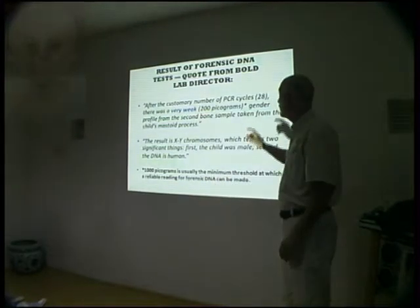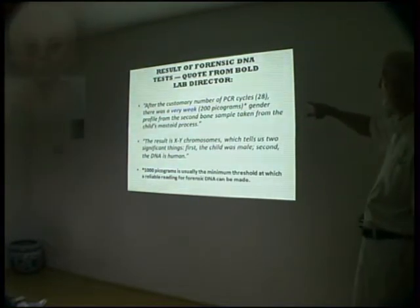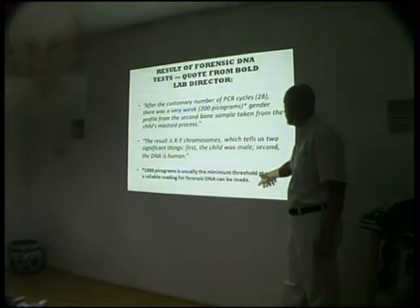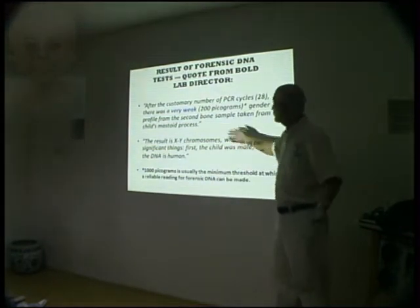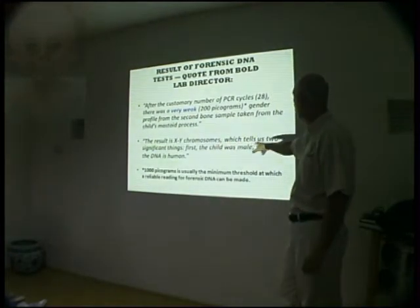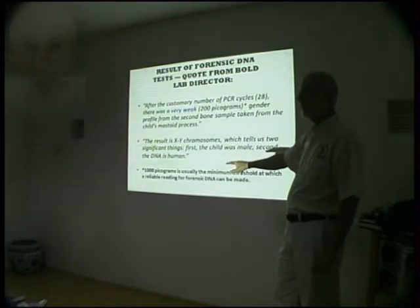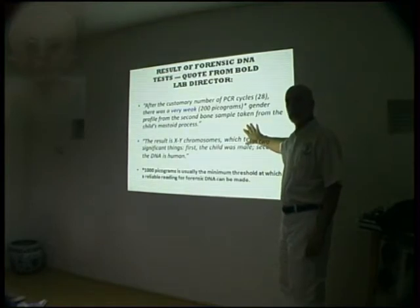So he said, after the customary number of PCR cycles, 28, there was a very weak 200 picogram gender profile from the second bone sample taken from the child's mastoid process. Now, normally, 1,000 picograms was the usual minimum threshold at which you could tell anything about what you had. And the guy says, we only got 200 picograms, but we know that it's a result of an XY chromosome, which tells us two things: the child was male and it was human, right? This is a totally BS report and a totally BS answer.